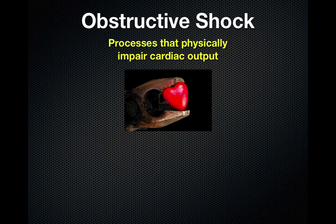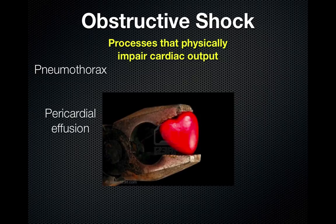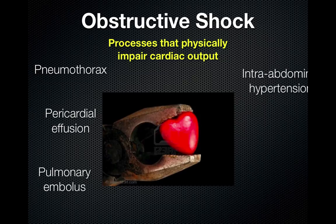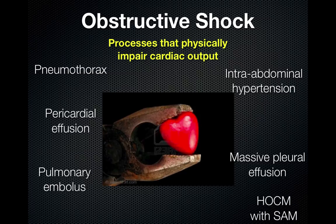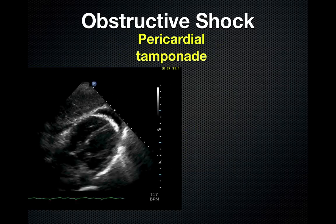Obstructive shock refers to the processes that physically impair cardiac output. Again, we're going to talk about a few of these: pneumothorax, pericardial effusion, pulmonary embolus, abdominal hypertension, compartment syndrome, massive pleural effusion, and hypertrophic cardiomyopathy with SAM. I don't have examples of each of these, but these are the types of things that we can see with ultrasound, and you would need to be thinking about them in a patient with shock that you're performing the RUSH exam on.